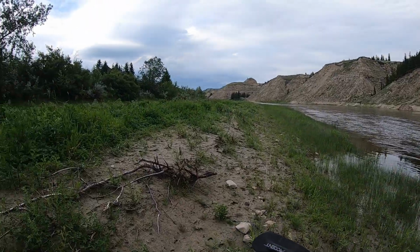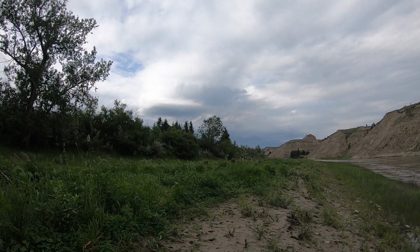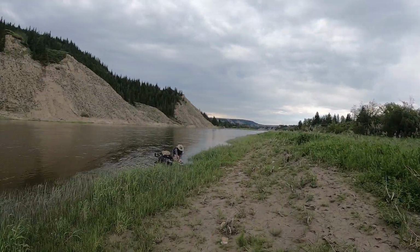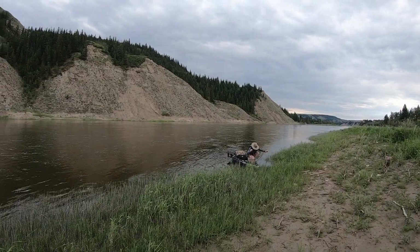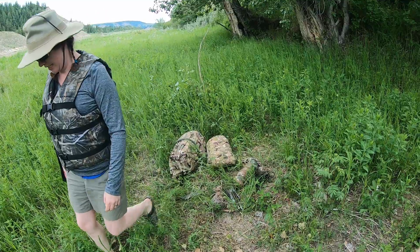So it looks like we've just landed here. We're going to get the tarp set up probably over here and get our tent up. Some nasty clouds coming our way, so we're just gonna get off the river for a bit. Hopefully this isn't too bad. And Heather's on her boat trying to get off without getting a wet foot. And the river is flowing really fast today. This is record time to get this far in.